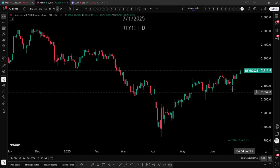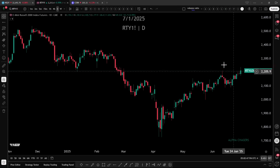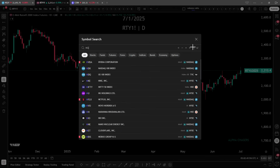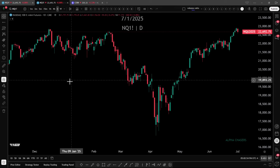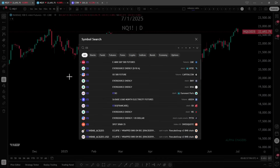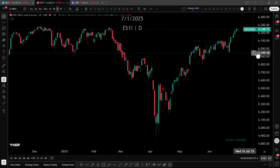And we have a new leader on the day. We have the Russell 2000 actually leading out of everything, over the NQ, over the ES, and you can actually see the NQ reverse today. Is it the beginning of the end? No, I don't think so, but you are going to see rotation.